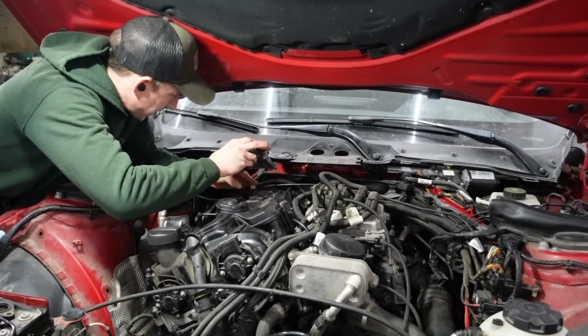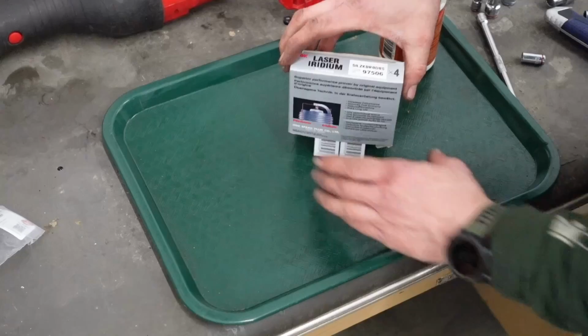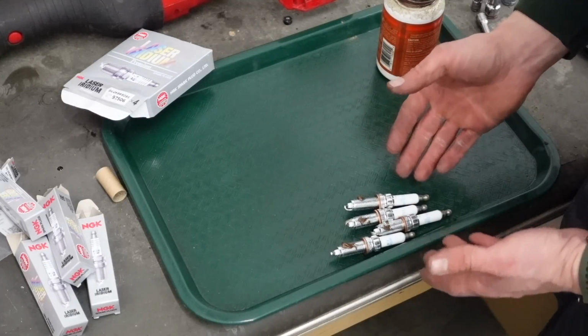I think when we put the vacuum pump on, we'll actually tighten the bolts. And I think we'll actually put some spark plugs back in it. It might work a tad better with these.